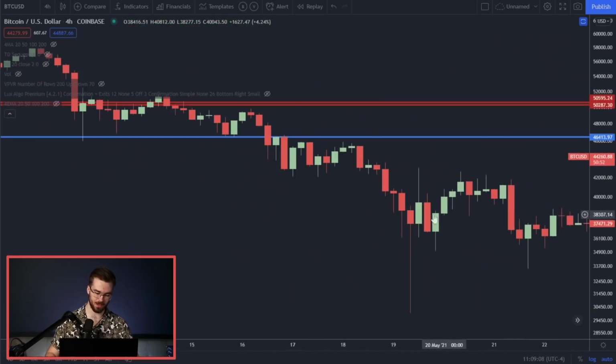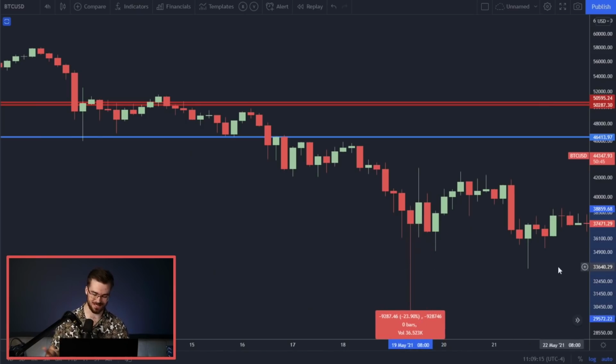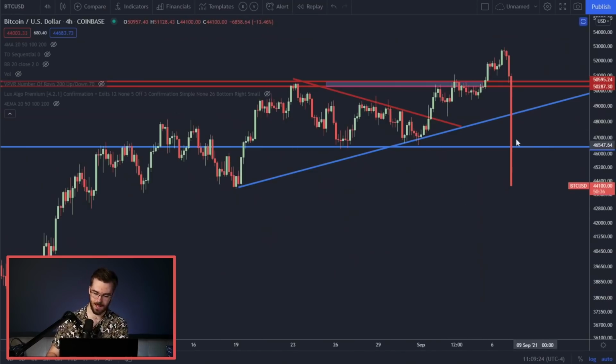We saw the same thing happen back over here on the 19th of May, 2021, and many other times in history, where we pulled back a massive amount in the span of one candlestick. In this case, we pulled back 25% in one candlestick, and then we had a massive bounce, and the candle body ended up not being that big. That might be what we're about to see happen right now.